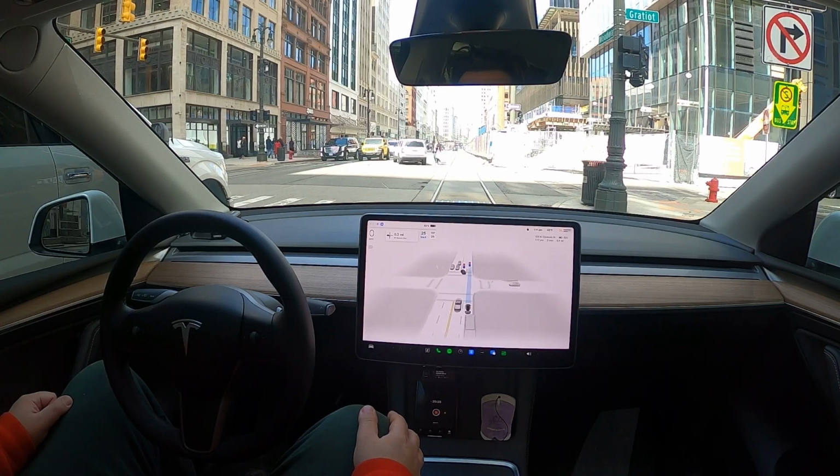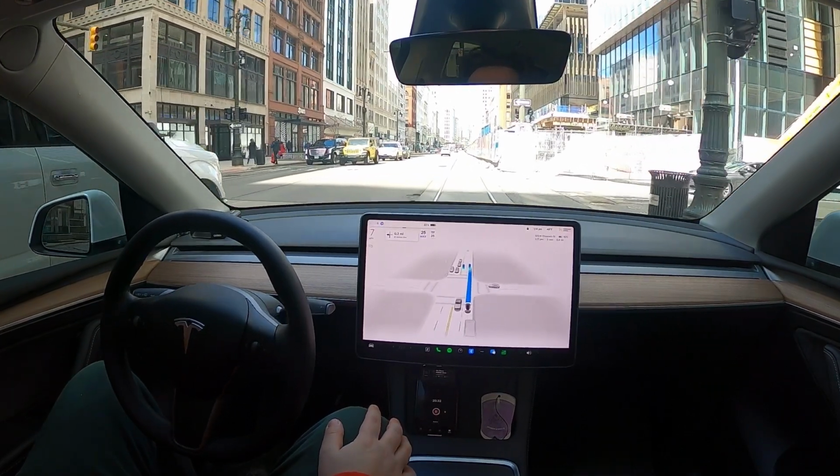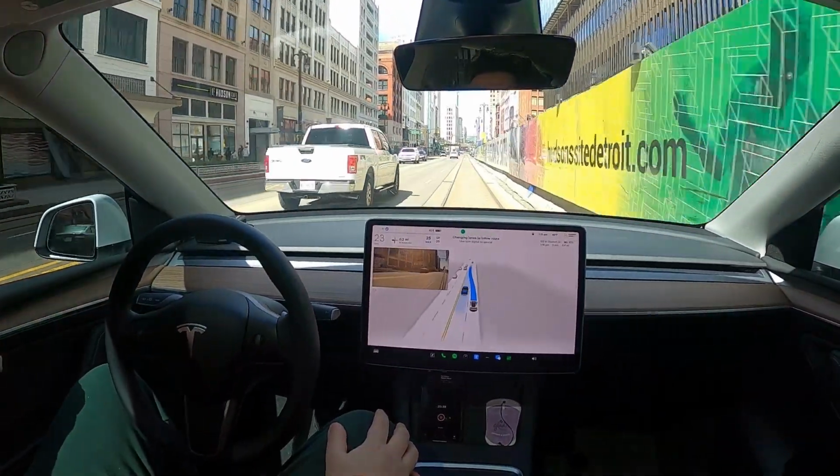Wow. And they say FSD is bad. That person, that's like a $300 to $500 ticket right there in the city of Detroit, not yielding for pedestrians. Caught it right on camera. Caught it in 4K.